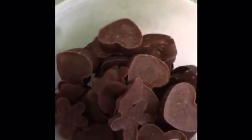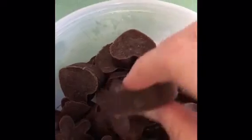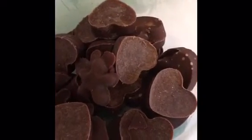Okay, I also made some dairy-free fat bombs. Some of them are bigger than others. There's some little flowers, and then there's some like thin little hearts. Yep, so that's another thing I'm prepping.